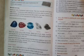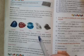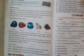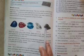Minerals are of two types, metallic minerals and non-metallic minerals. Those minerals that contain metals are called metallic minerals. They are used to make wires, coins, pots, pans, machines, vehicle parts, etc. And the minerals like diamond and graphite are called non-metallic minerals.